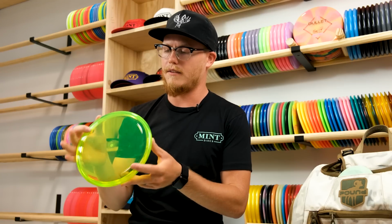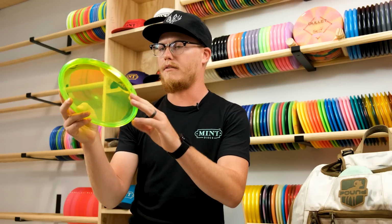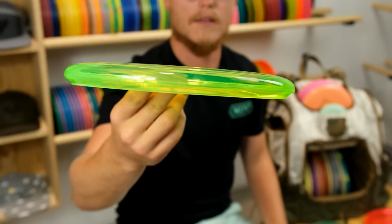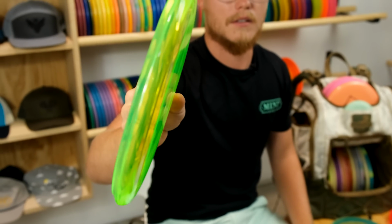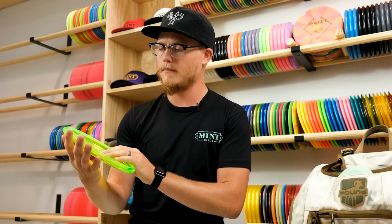This first one kind of feels like if you mashed a bullet in a Prophet. That's interesting. Feels like if you made the Prophet a little deeper and put a bead on it, a bigger bead than what it has. Looks great.